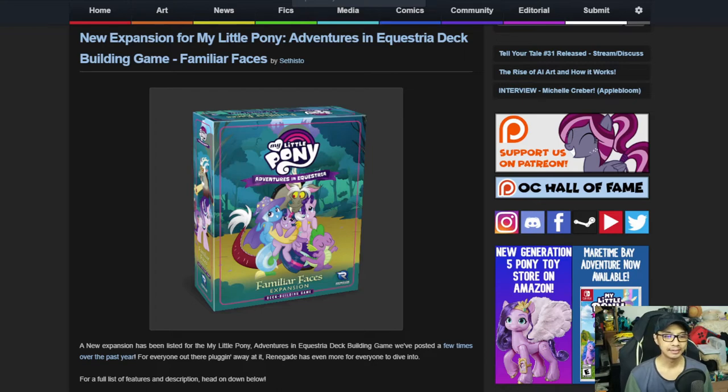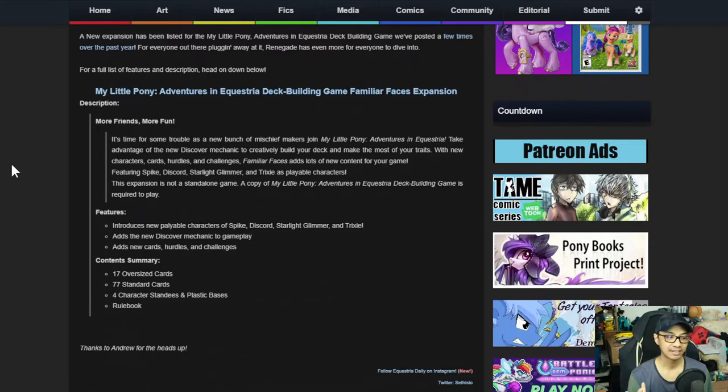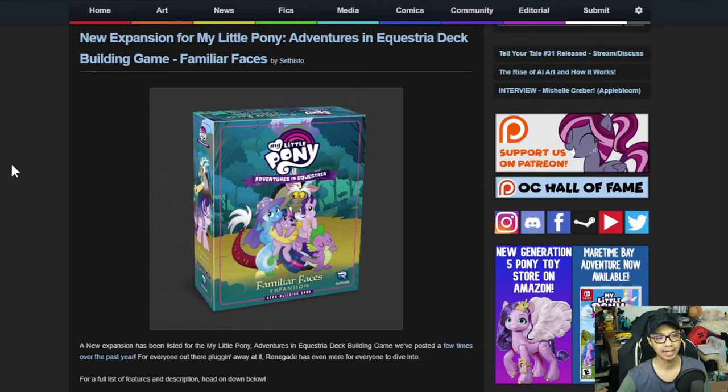And you put this expansion set in, and it changes a lot. As they mentioned before, you add in 77 standard cards to the pile of whatever cards you have, so adding more variety to the gameplay. You add in 4 more characters, and certain characters do different things, especially if you have Discord on. He has a lot of crazy mechanics, and one of the few things that they added is the new Discover mechanic. So it spices things up for your base game. That's kind of cool. And yeah, I would say that this is worth a get if you already bought the base game. Spice things up. So anywho, let's move on.